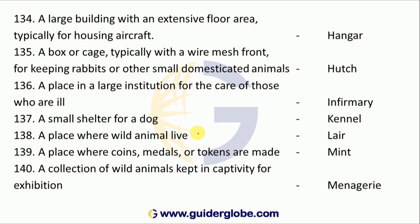A place where wild animals live. What are wild animals? Lion, tiger, like that, which live in forest mainly. This is the opposite of domestic animals like a cow, etc. That is called a lair, L-A-I-R. A place where coins, medals or tokens are made. Where are they made? Mint, M-I-N-T. A collection of wild animals kept in captivity for exhibition. Menagerie.